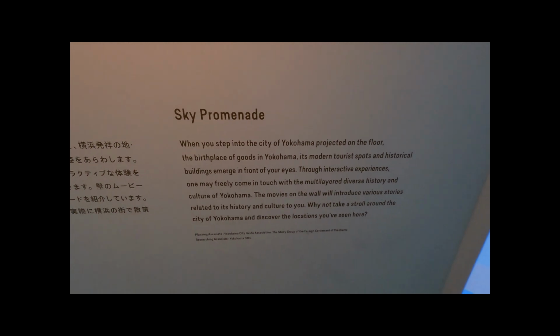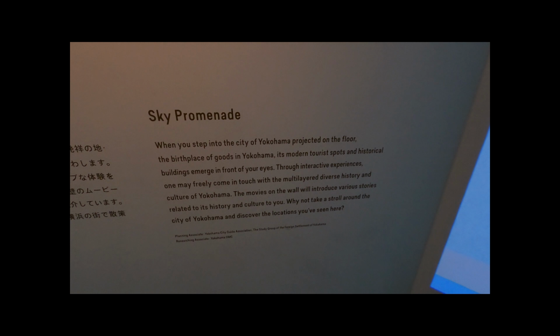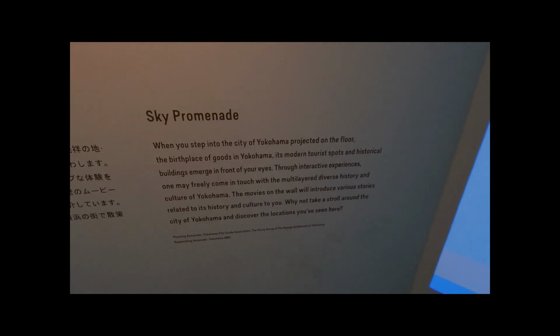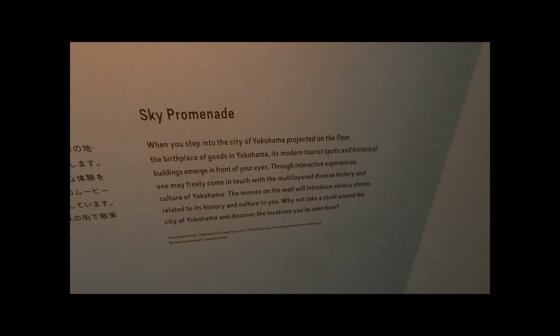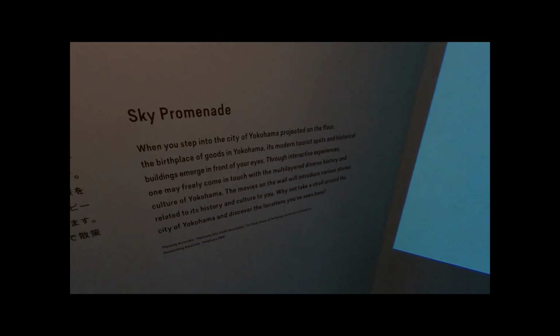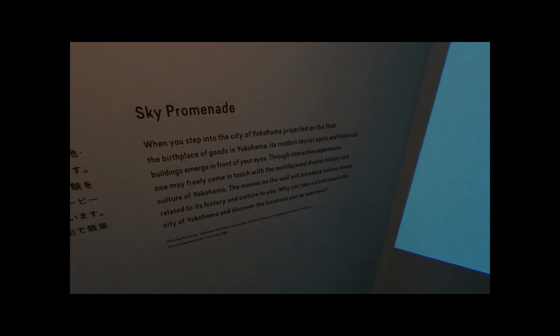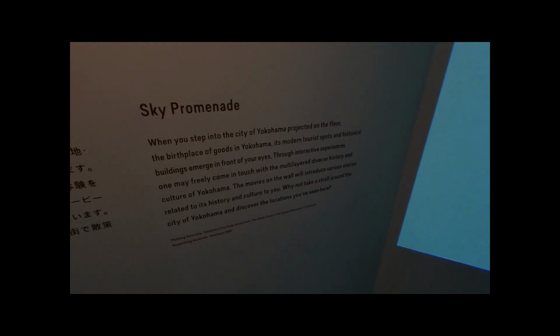This one says Sky Promenade. When you step into the city of Yokohama, projected on the floor, the birthplace of goods in Yokohama, its modern tourist spots and historical buildings emerge in front of your eyes. Through interactive experiences, one may freely come in touch with the multi-layered, diverse history and culture of Yokohama. The movies on the wall will introduce various stories related to its history and culture to you. Why not take a stroll around the city of Yokohama and discover the locations you've seen?